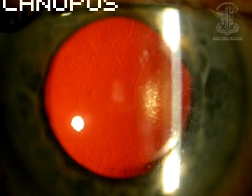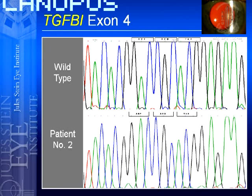What do we do for the last patient? Genetic testing. Okay, so that's what we did. Interestingly, same gene, same exon, same codon, codon 124. Mutations at this codon cause Bowman's layer dystrophies, combined granulomatous or Avellino dystrophy, as well as lattice dystrophy.